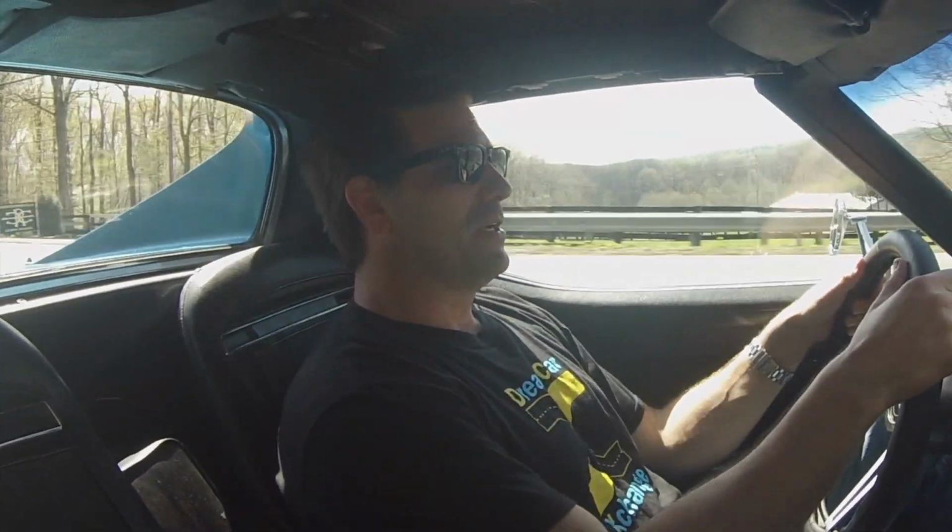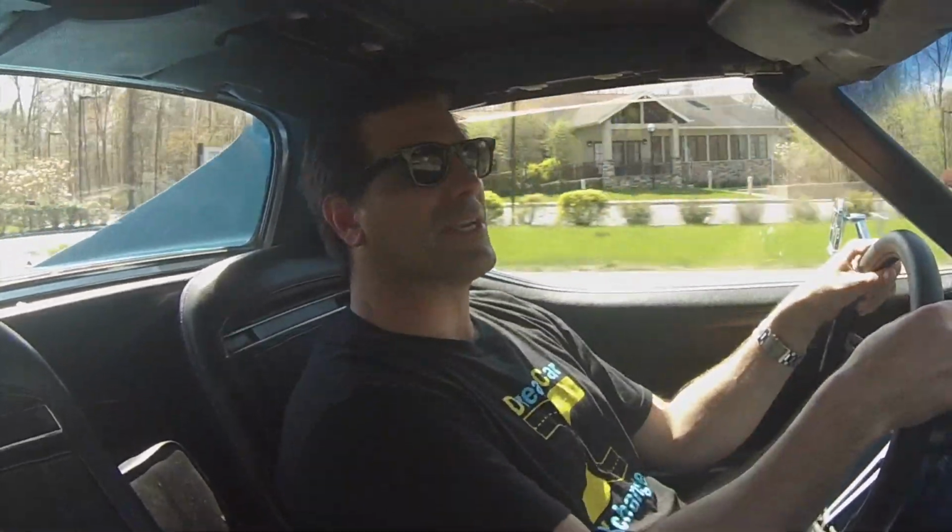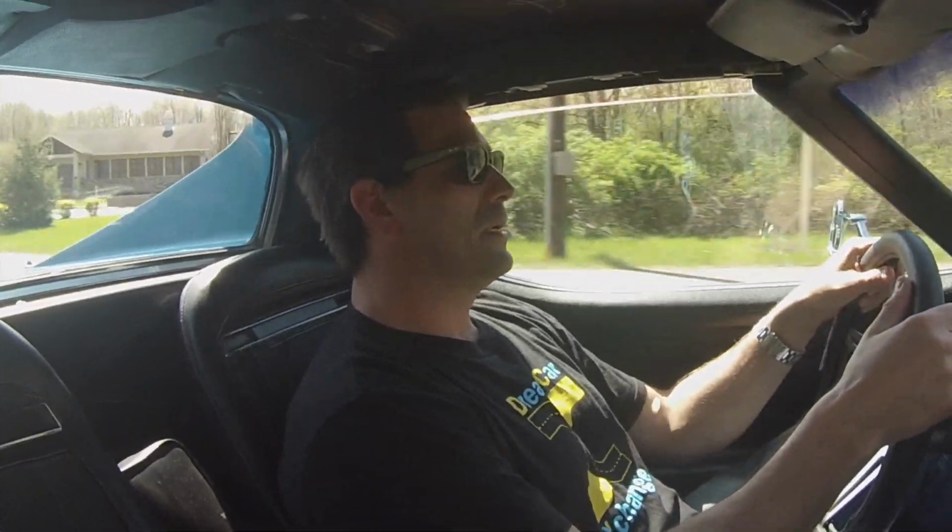You can definitely feel the heaviness of the car in the front end. It's not overbearing at all, but you can definitely notice that. A lot of the cars that I drive are either mid-engine or rear engine, so it's definitely a different feel than I'm used to. But it's kind of cool. It's interesting. The sight lines out of here are pretty good. You can see out the rear window well, no issues there.